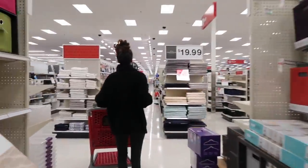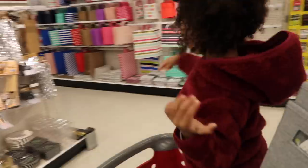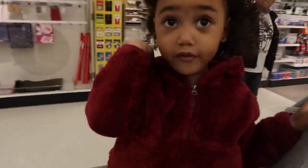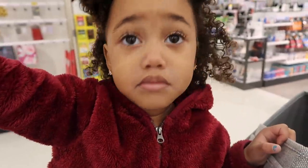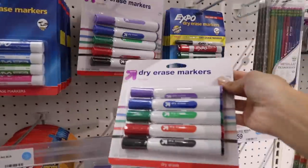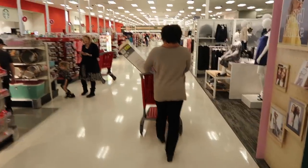Storage. That one. What is it? That one. A piñata? You don't need a piñata. We now have two baskets full of stuff.